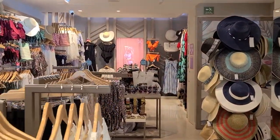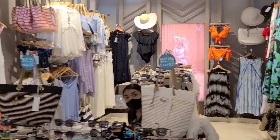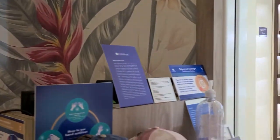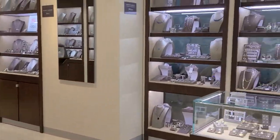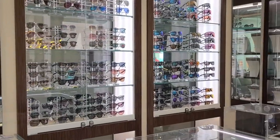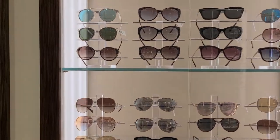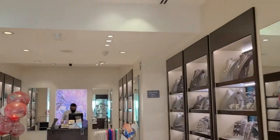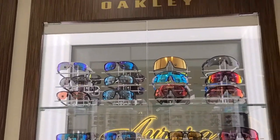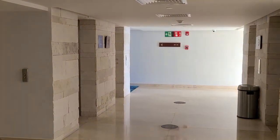In case you forgot something, they have a good store here. Hola. Really good selection of sunglasses: Maui Jim, Michael Kors, Tiffany & Company, Ray-Ban, and my personal favorite, Oakley. Good selection. Each floor has a concierge, but I haven't ever seen anybody sitting at that concierge area. Maybe they've got limited hours.